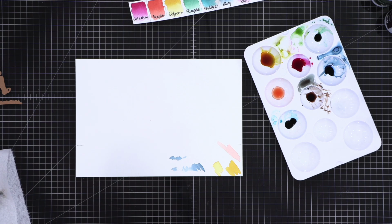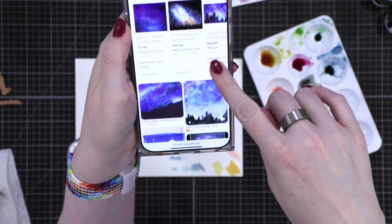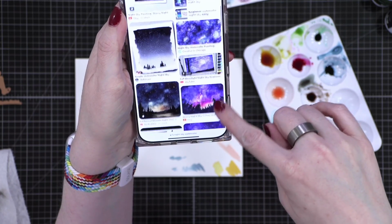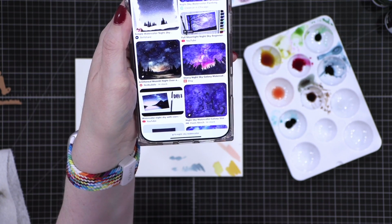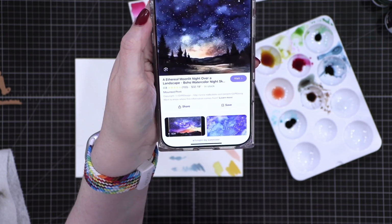Something that I like to do when I'm going to do sky and watercolor or ink blending or anything like that is I will go to Google and search night sky watercolor. I'm going to go to images, and then I can just start looking and see what it looks like. We want something really simple. Okay, like this that's a little bit more colorful. I like that idea. But this is also almost realistic.